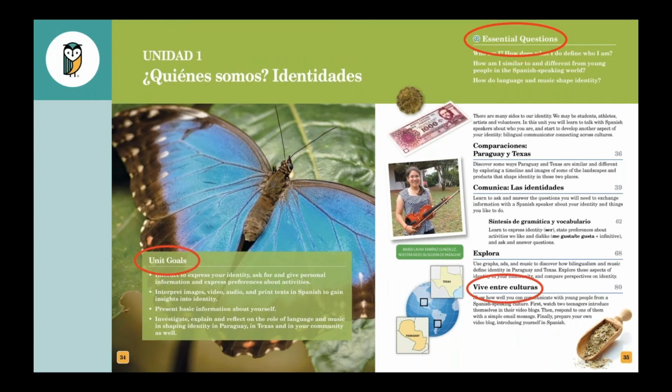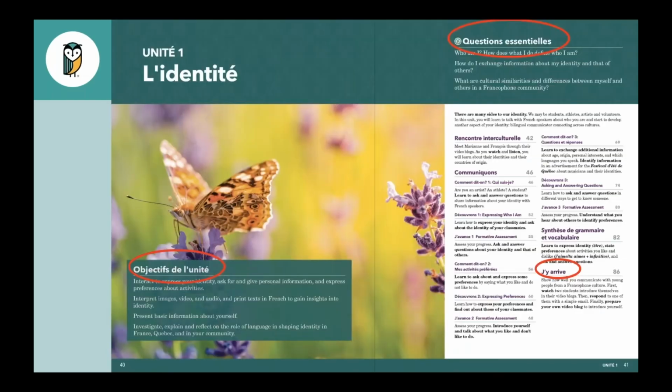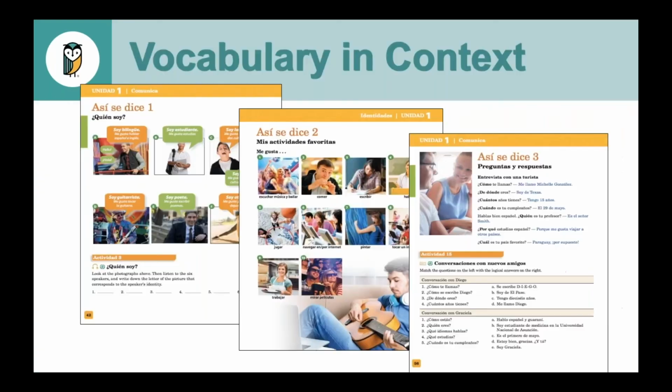Then we built the summative assessment, an integrated performance assessment, or an IPA, that we call Vive Entre Culturas in the Spanish series and J'y arrive in the French. The French series, Intercultur, follows the same model, as does our AP series, Triángulo Apreciado. After the opening unit, students will dive in and start to communicate with the language.